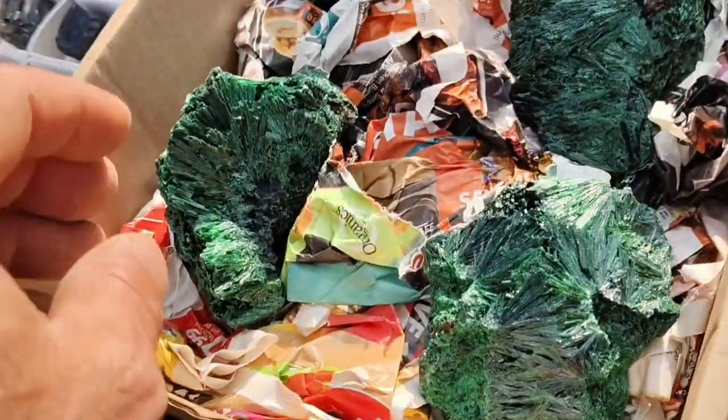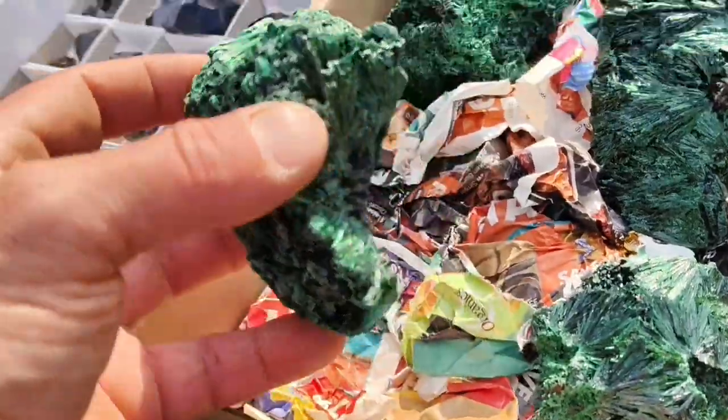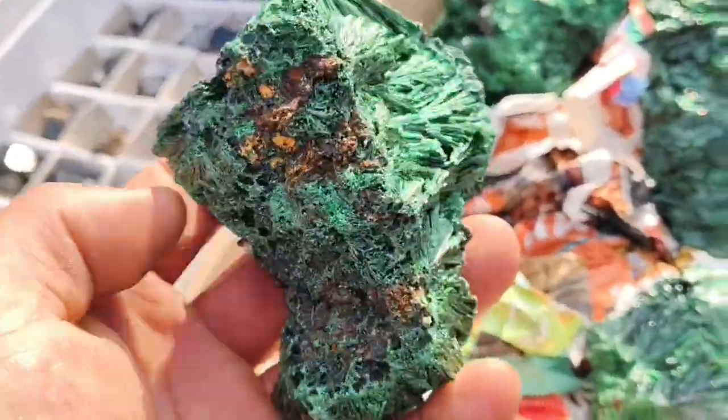Silky malachite up next. Kasompi's finest. These are 4 beautiful chatoyant green malachites. They're rated all as A grade.